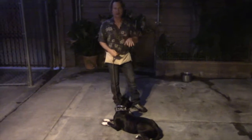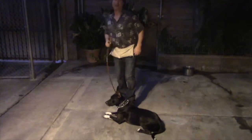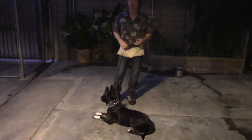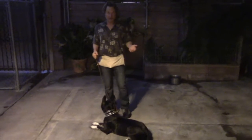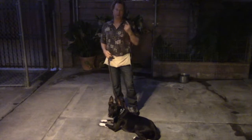Never give him a treat if you have to put him into a sit or force him down, like really force him down into a down, because he ignores the command. Don't ever give him a treat because you're treating him for a mistake. Only give him a treat when he does it correctly the first time.